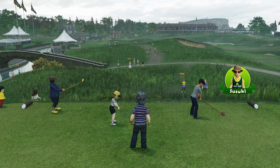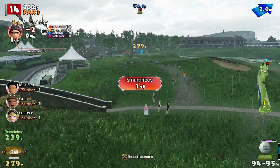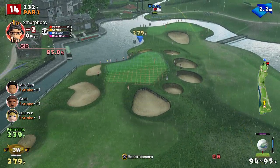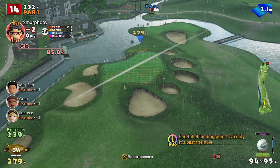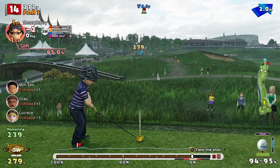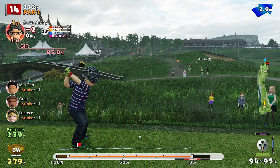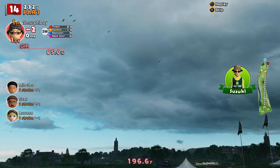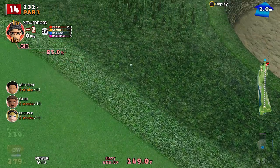Hole 14 is a par 3. Okay, this is actually quite a tough par 3. Actually, not a bad pin position. Not a bad pin position at all. Enough room to work with to avoid that bunker. Okay. Let's play for the back of the green. And obviously with the rain, it'll come shorter, but hopefully I pitch on the front and then hold up a bit.